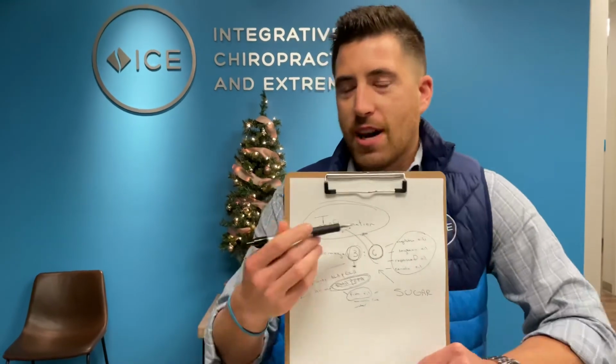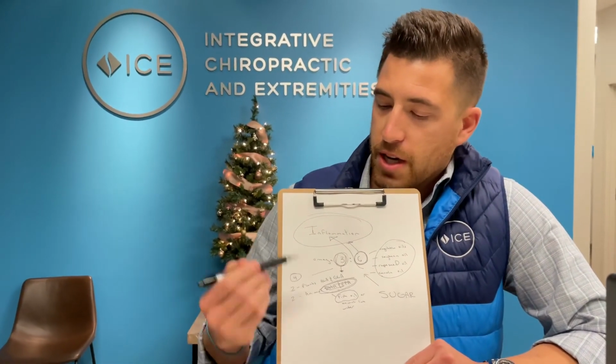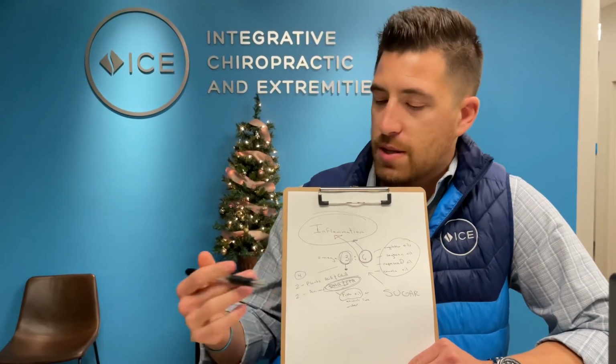Now, I know that's kind of a lot. Hopefully that's a simple chart for you to understand. Good to see it on paper. But if you can understand this one concept, I guarantee you that will help with so many different health ailments that we see walk through our doors.